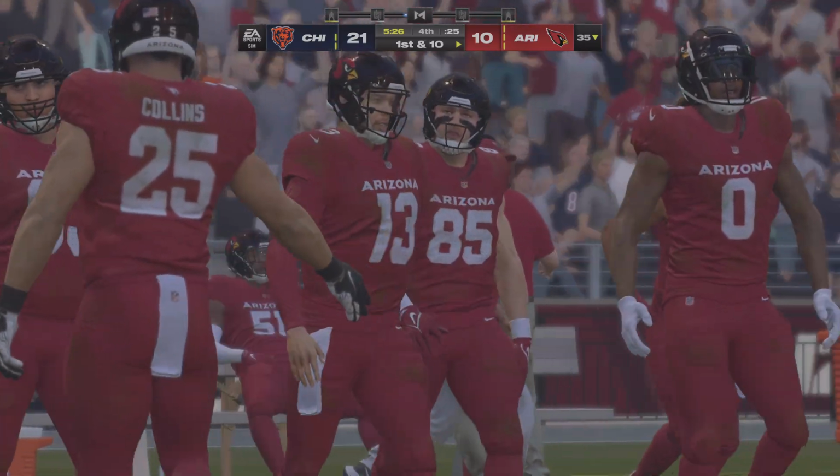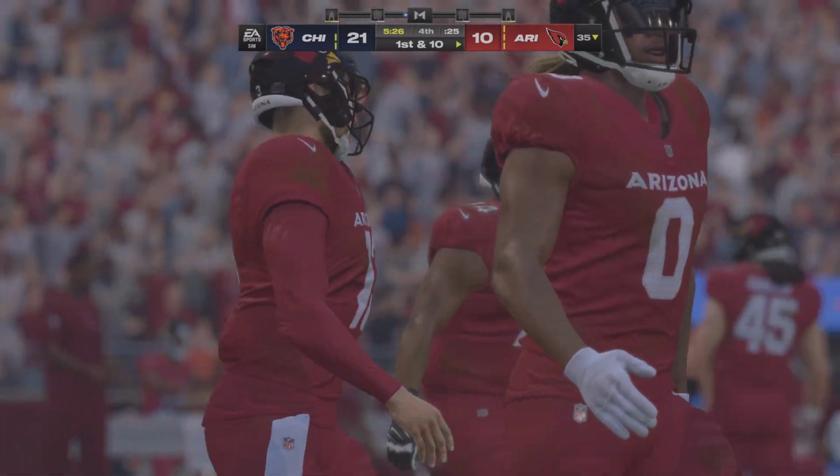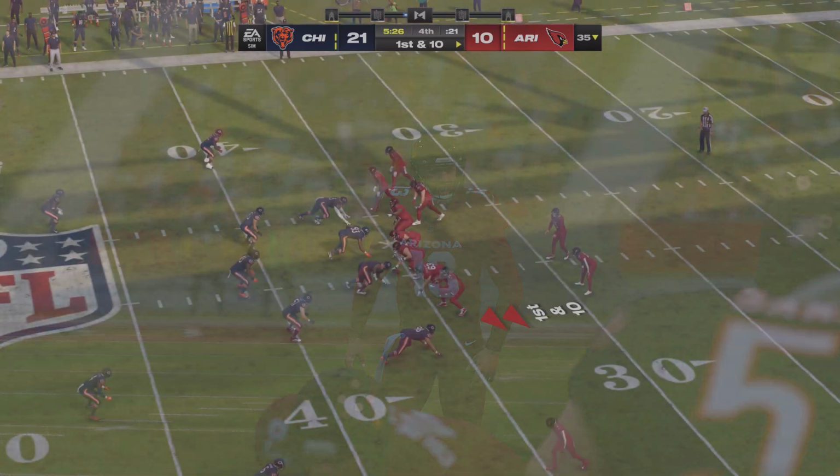The Cardinal offense takes back over. Their defense was able to force the punt. That's the good news, but this is still a 2-score game, and they need points on this drive and in a relatively quick manner.